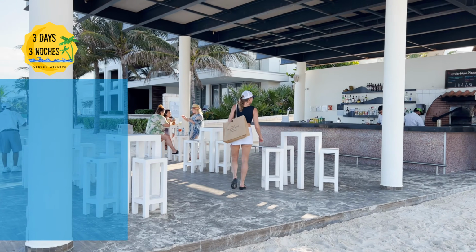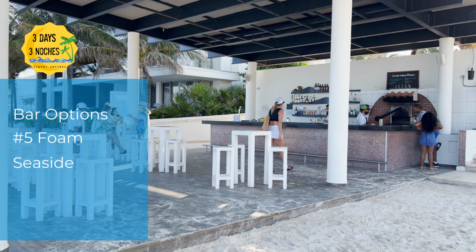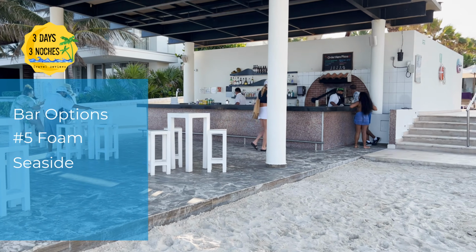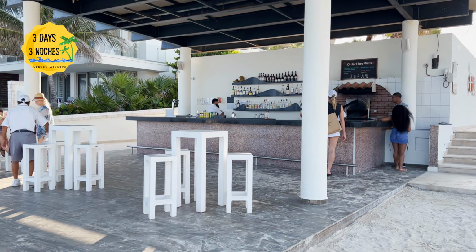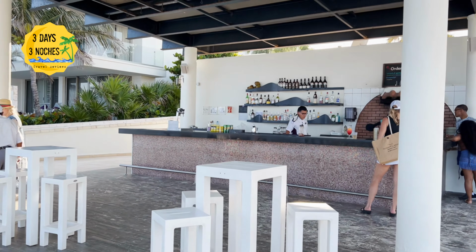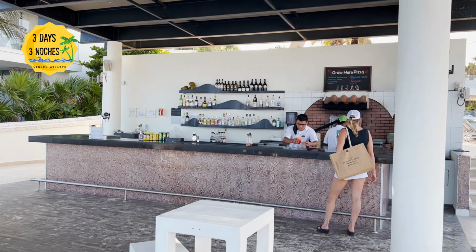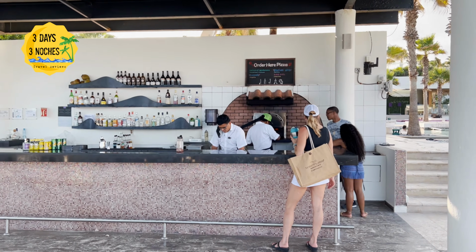They had another bar that was seaside. It was called the Foam Bar, which was over by the energy pool. And that also had seating, so if you wanted to sit down. They did have some light bites too. They don't advertise it on their website, but one day they were making pizza, and then another day they were making a roast of some type. I didn't see, but they have some light bites as well there.